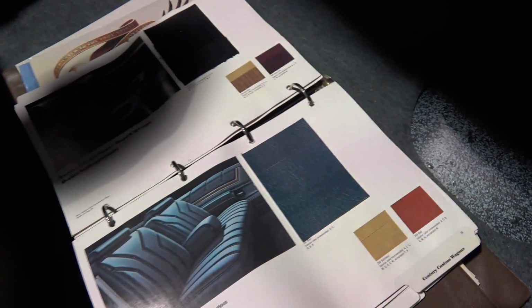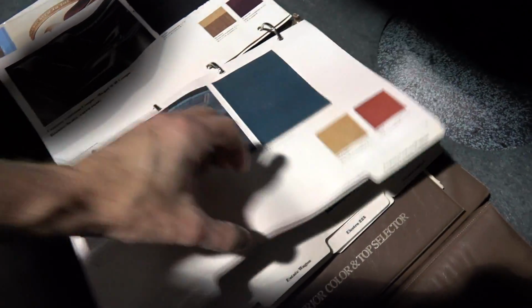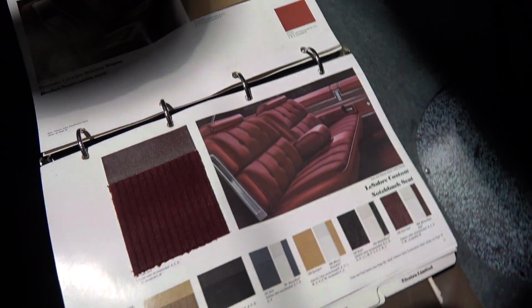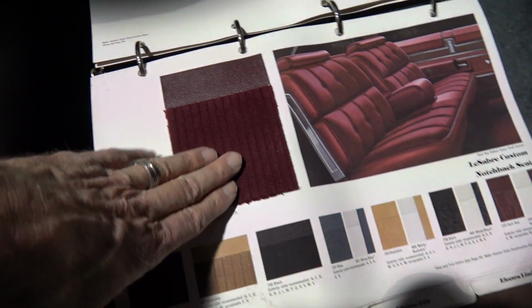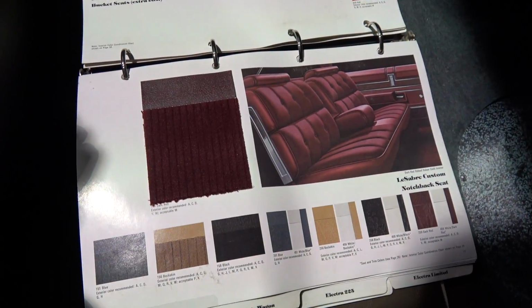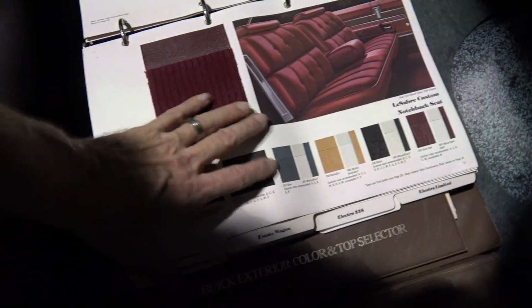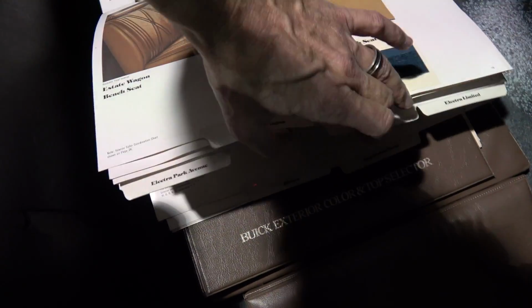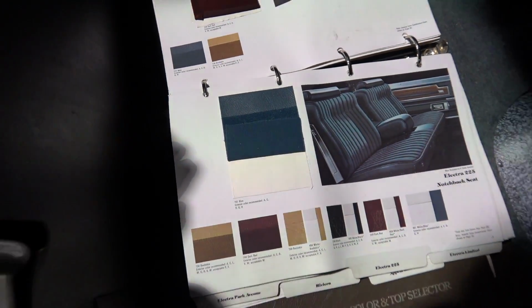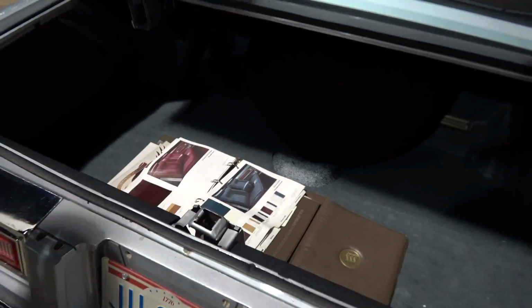Here's the Century. Here's the LeSabre Custom. You can feel that nice material there, and you can see how it plays out there. Real nice. And you can see the rest of them, the Electra, etc. Very nice. All right, we'll close that and we'll take a look at the interior.